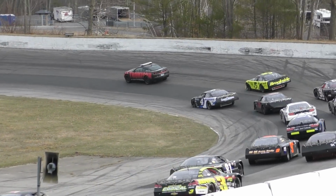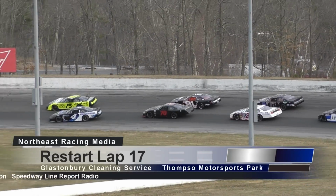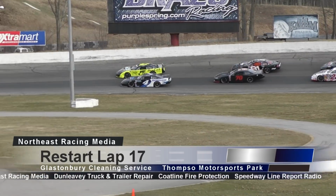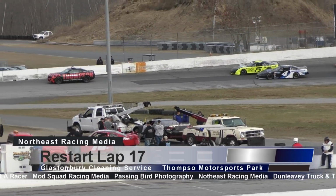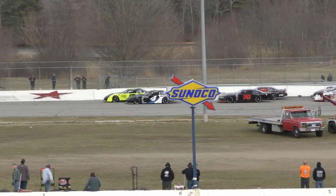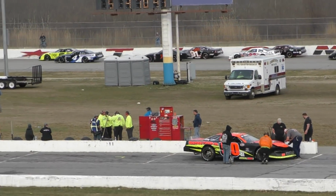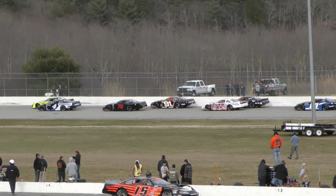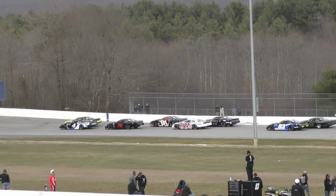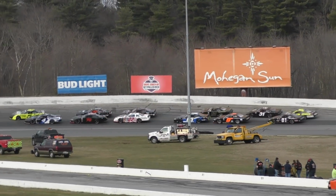At the rear of the field, David Ray, coming out of retirement this year, as he was a regular at Stafford, and then decided to step back while his younger brother took the wheel. And now the Stinger is back in car number 42. It's good to see him back in action. We get ready for the restart with 17 laps complete out of our 25-lap late model feature.